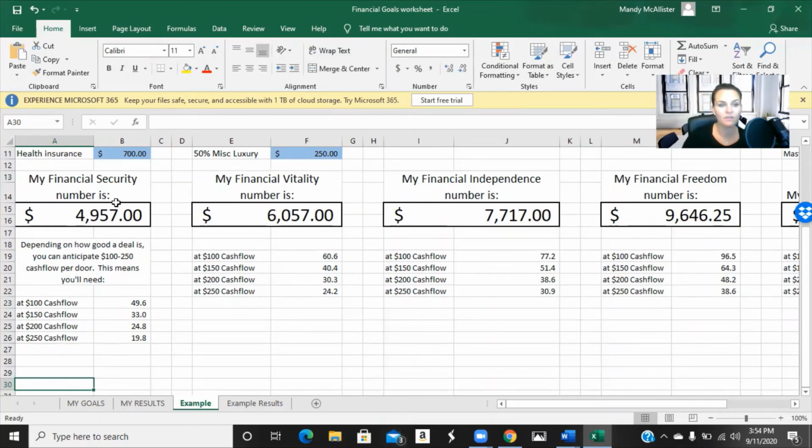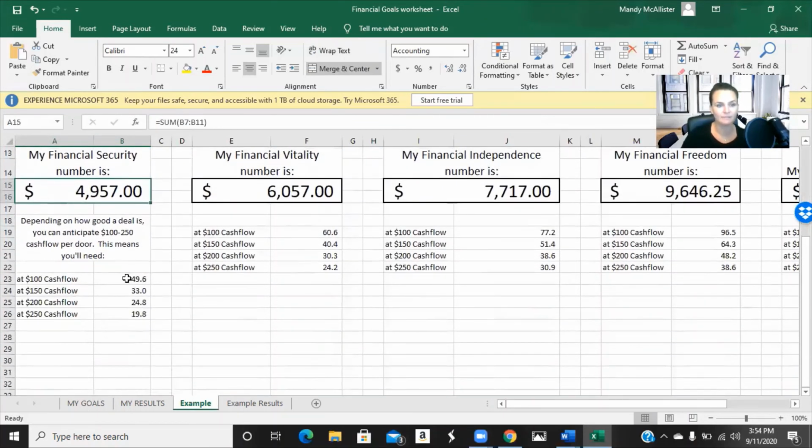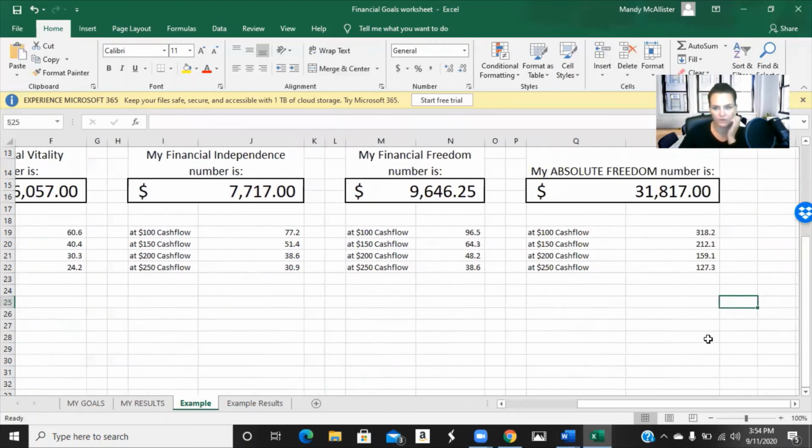So this number that you have created by filling in the blue blanks auto-populates here and gives you an estimate. If you get $100 cash flow per property, you need roughly 50 doors, let's say, in order to reach financial security. If you get $250 a door, then you roughly need 20 doors in order to achieve financial security, and so on and so forth. It estimates here for vitality, independence, freedom, and then your absolute freedom.